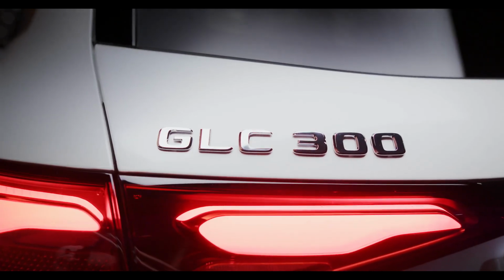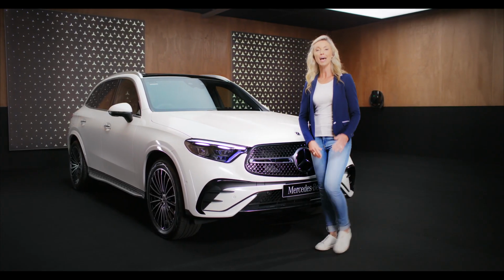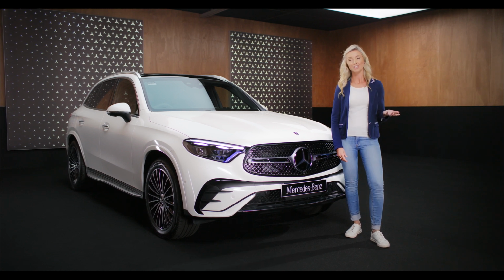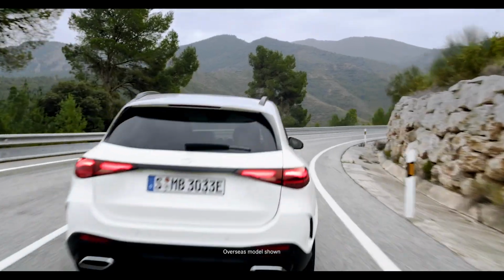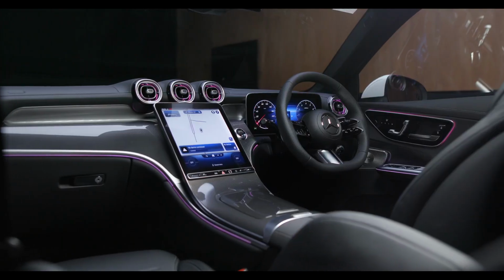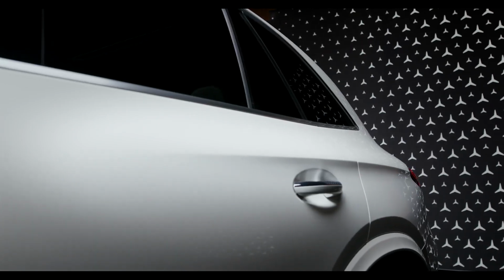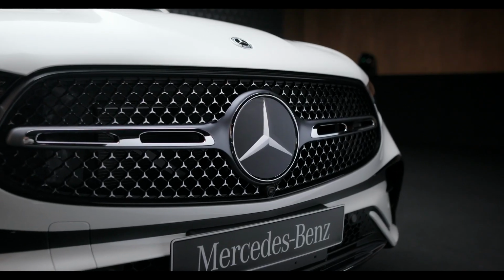That just about concludes our brief tour of the all-new GLC 300, which, as you can see, comes absolutely loaded with standard kit. There aren't actually many options packages at all because all of the good stuff is already included. So to recap, we have more boot space, more pulling power, but less fuel used. A stunning all-new interior that's also intuitive and practical, and a subtly updated design that enhances everything you already love about the GLC. So the next question is, how do you get one?